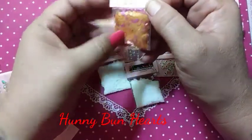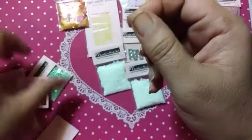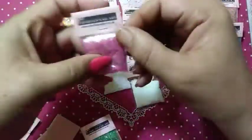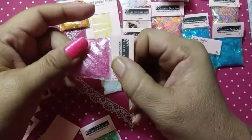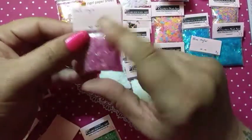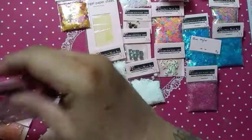Honey Bun Hearts. This is a 3-gram bag. Look at those. Those are just awesome, aren't they? Love, love, love. Okay, let me see this. Oh, look how beautiful that is. That is just gorgeous. I can sit here and mess and play with this all day. This is a 3-gram bag of pink Mylar, whatever. Tomatoes, potatoes.